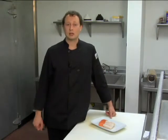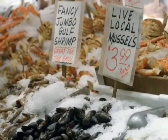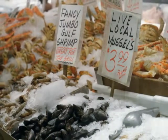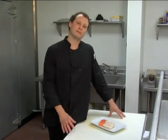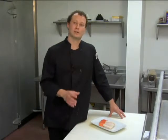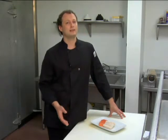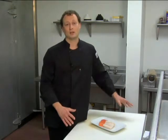Well, let's go ahead and start at the seafood store. Are the displays at 32 degrees? Next, you actually want to touch your fish. You want to make sure that the fish is cold to the touch. If it's cool to the touch, that's not good. You want it to be cold so that you can guarantee that 32 degrees.